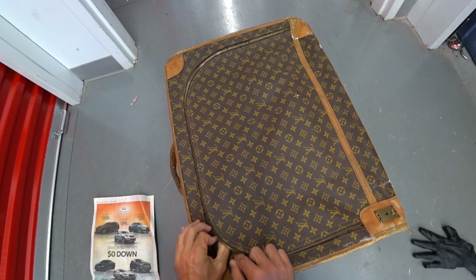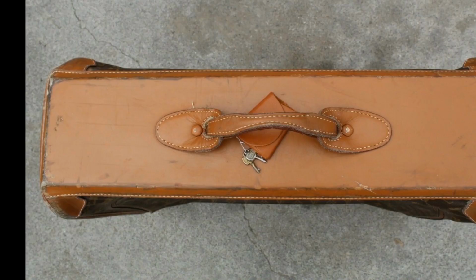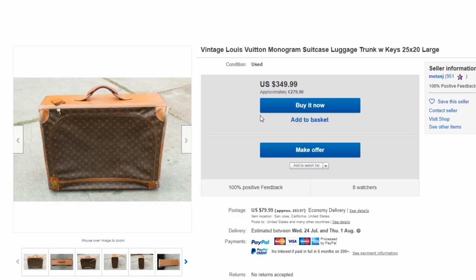Now, for the Louis Vuitton case itself, I found one on sale. The condition is approximately the same, and he's asking for $350 plus $80 delivery. In total, it turns out $430 for the case. And there are also 8 people looking at the lot, so there is interest. I think that if we put it up for $300 together with the delivery, then we could probably sell it. Therefore, I can estimate my own at $250 because I have a broken one here.